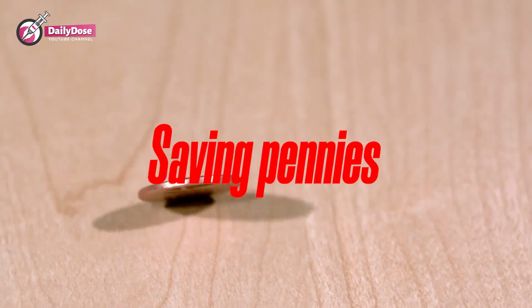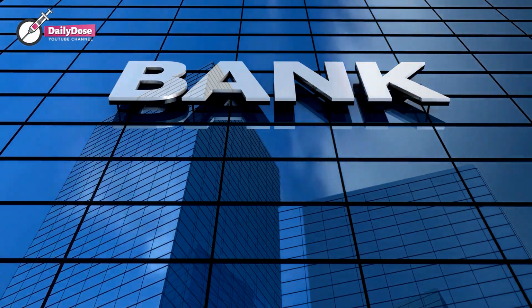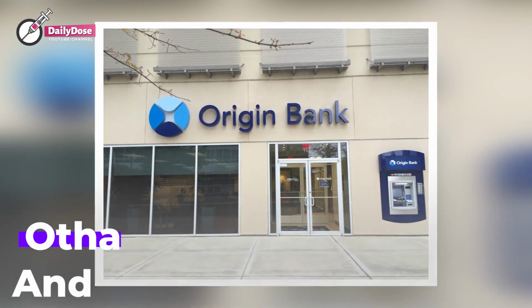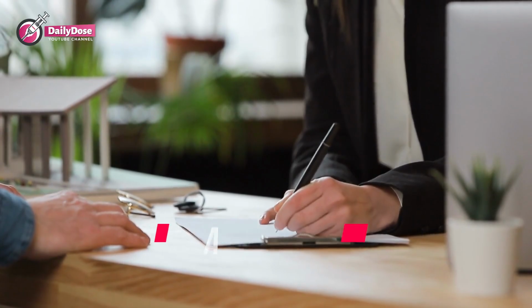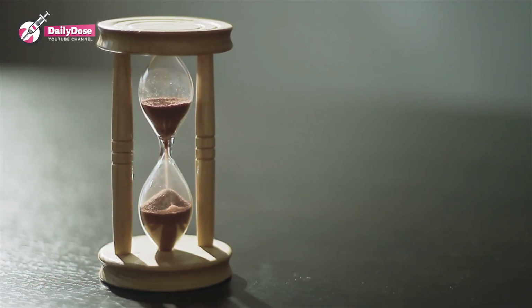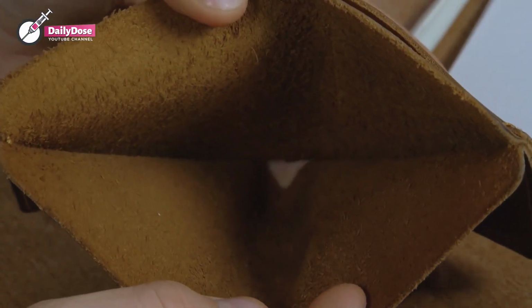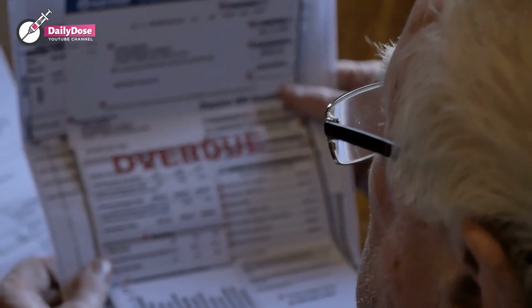Saving pennies. In October 2015, the day starts off at the Ruston Origin Bank in Louisiana much like any other day. But that changes as soon as Anders walks in. He wants to make a deposit, but not just any deposit. One that has saved up all his money for over 45 years. Now that he finds himself in heavy weather financially, the moment has finally arrived. The collection must be deposited so that he can pay his bills.